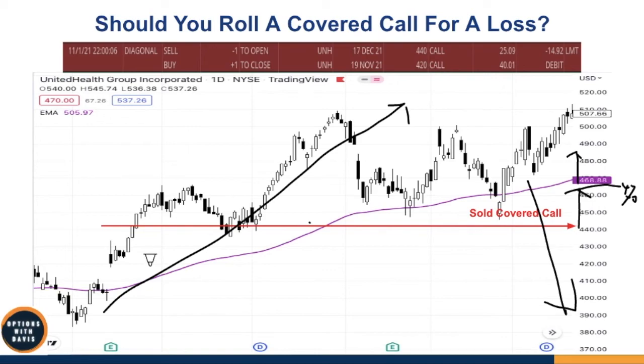So in hindsight, I thought it was actually a pretty decent roll, because although I gave up any credit for rolling on the covered call, I managed to gain the intrinsic value difference, right, by rolling to the strike price which I wanted. So I rolled for 20 points, I gave up $15, I gained a net $5 at the end of the day, right? Because the market still continued to go above my strike price.